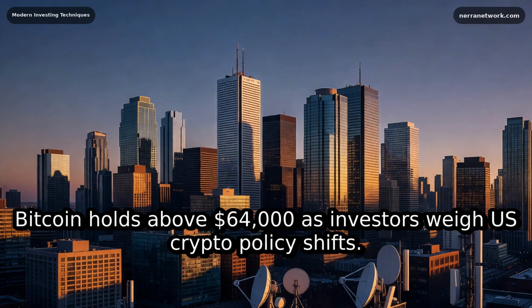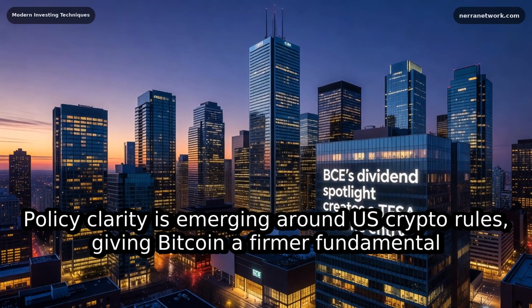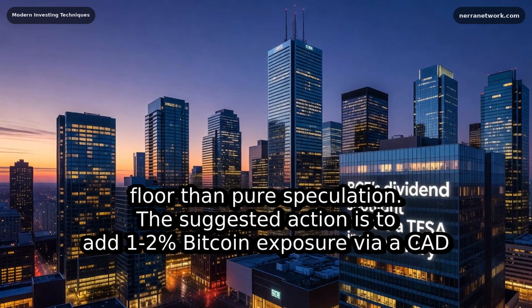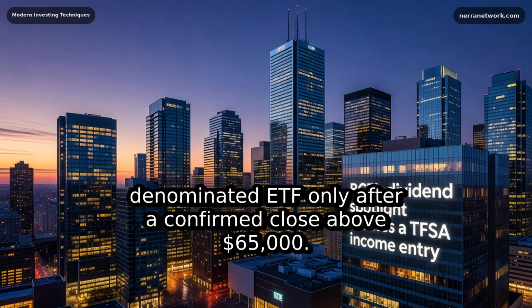Bitcoin holds above $64,000 as investors weigh U.S. crypto policy shifts. Policy clarity is emerging around U.S. crypto rules, giving Bitcoin a firmer fundamental floor than pure speculation. The suggested action is to add 1 to 2% Bitcoin exposure via a CAD-denominated ETF only after a confirmed close above $65,000.